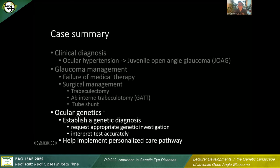And then finally, from the ocular genetic standpoint, we want to establish a genetic diagnosis. We want to do this so that we are able to approach this patient and their family better. So why do we need to do an ocular genetics referral? We need this to be able to request the appropriate genetic investigation, interpret the test accurately, as Dr. Ibanez mentioned in his talk, and then help implement a personalized care pathway, which, if we don't know the exact genetic cause, then we won't be able to do this.